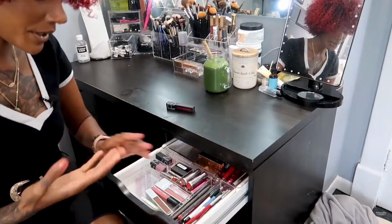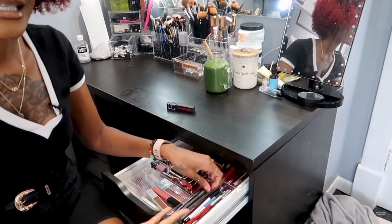So let's get started. I actually want to show you what I currently use, which is on this table right here. If you look at my old videos, I used to have my vanity here, but it was so big and clunky that I wanted to move it. I actually moved it into my computer room.